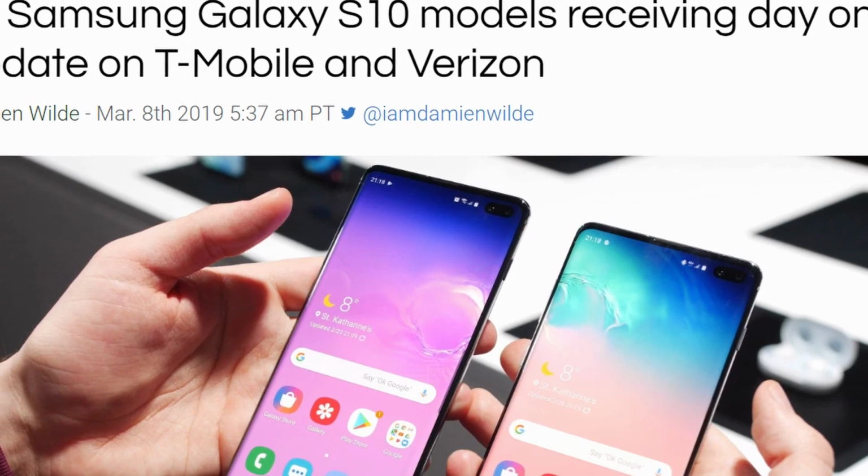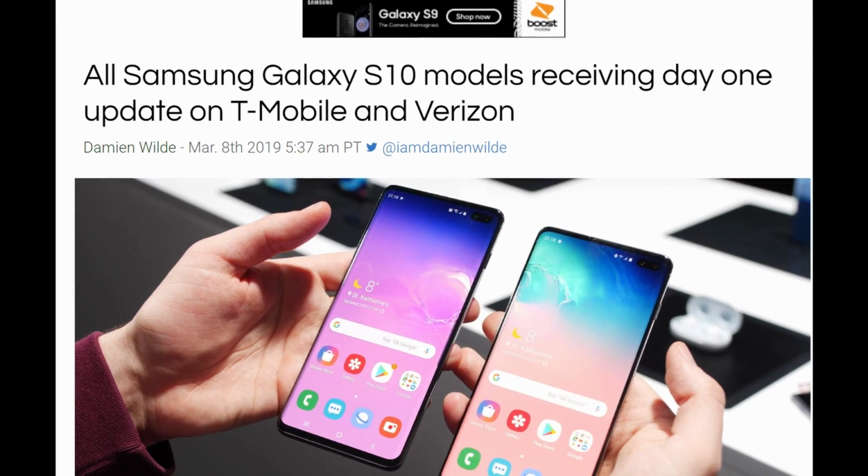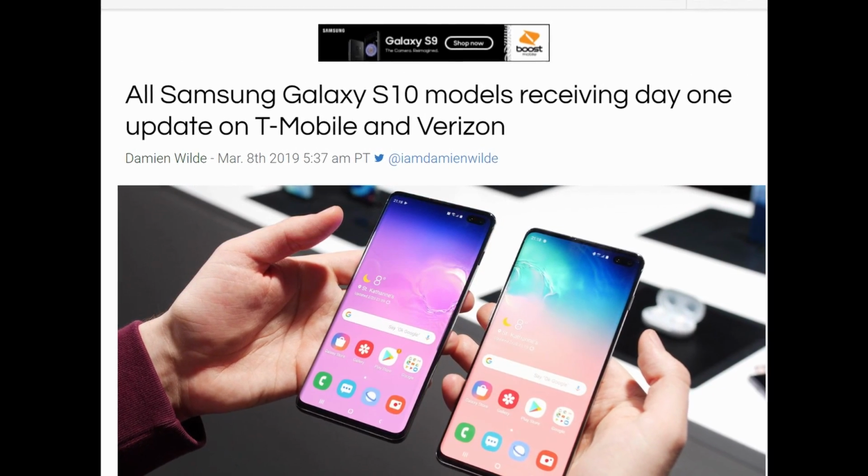Next up, a day one update is coming out for the Galaxy S10 line of phones. It's already available if you're on T-Mobile or Verizon. Hopefully it'll come out soon for Sprint, T-Mobile, and the unlocked phones. But what it does is it fixes the camera, improves camera quality when you take photos and things like that, and also the in-display fingerprint sensor, which is one of the things that I've kind of had an issue with.